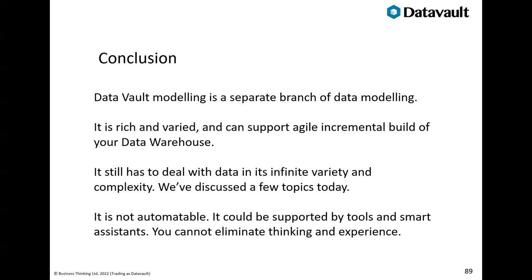But no matter what modeling technique you use, you're still dealing with all the data that's out there and the infinite variety and ways that it can make complexity for you. So Data Vault gives you some tools to deal with it, and experience is needed to solve those modeling challenges. And I think the modeling step itself is not automatable. I think it can be supported by tools and smart assistants, but you can't just press a button and expect a Data Vault to be generated. So you can't eliminate thinking and experience here.